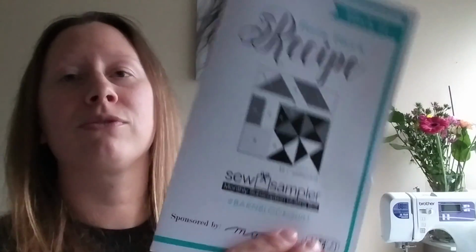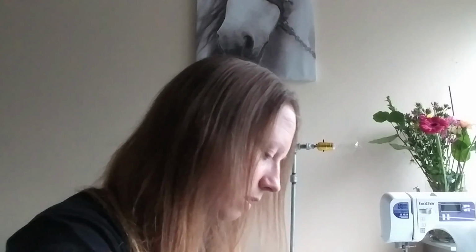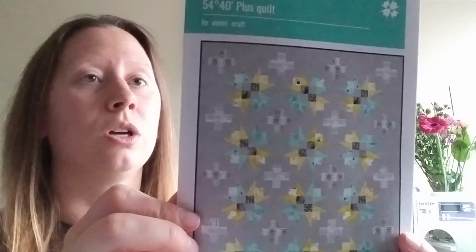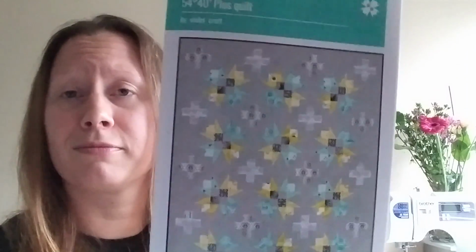And then that is a 12.5 unfinished barn block. So we use all those fabrics that were included. So that's the recipe for the barn block, and then here's the quilt using the fabric. It's a 52 by 66 inch quilt, and it's a bunch of really pretty stars. And I have a thing for stars, so I might actually make this just because I can.